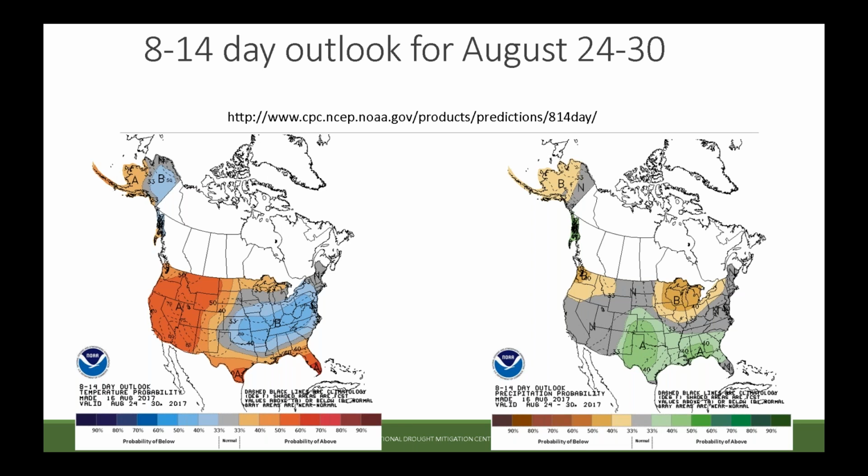And then we see the flip side of it. Some of those areas that have been cool through much of August, there's a pretty good probability that they're going to stay cool through the end of the month. So August is going to be one of those months that when the statistics come out, we'll have to see how it ranks on that cooler than normal side for a lot of the Midwest and especially the eastern portions of the region.